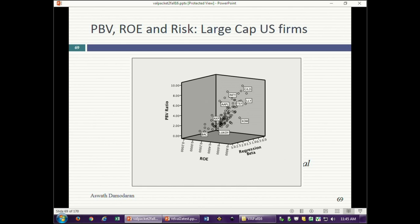But my suggestion is, rather than pick the 100 largest market cap stocks, if you took 100 mid-cap or 100 small-cap stocks, where people are not looking at these stocks carefully, who knows? You might actually find a diamond in the rough, a stock that is actually massively mispriced because somebody is missing something. So actually, it doesn't take very long.